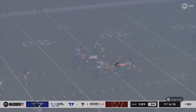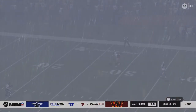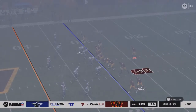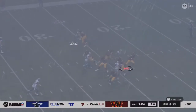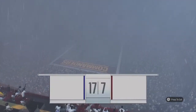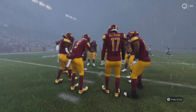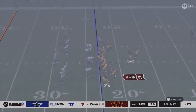To the air goes Daniels. And this is incomplete. Oh, it looked like he had a pretty good line on that one. That would have been a big play, but he could not pull it in. And the Cowboys pressure gets there this time for the sack. The Cowboys going to use their second timeout now as they'll head to the sideline and talk over what to do next. So a tough situation to overcome here. Third and 17.